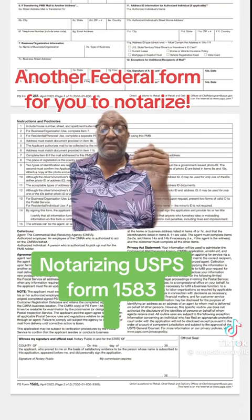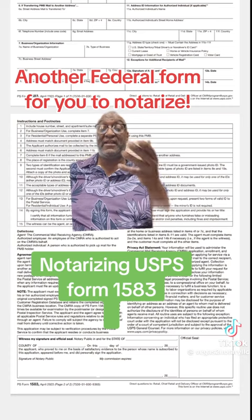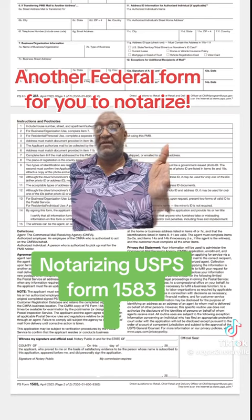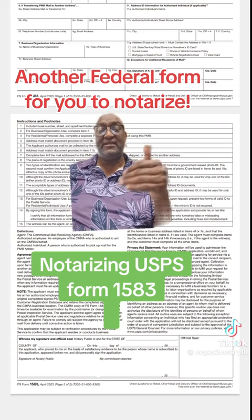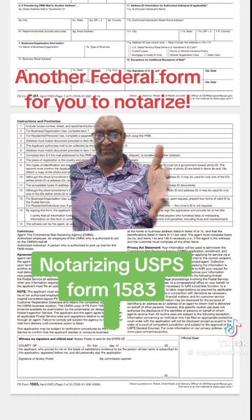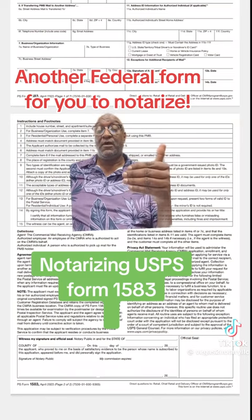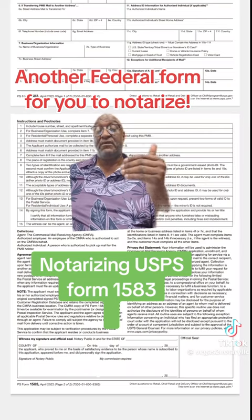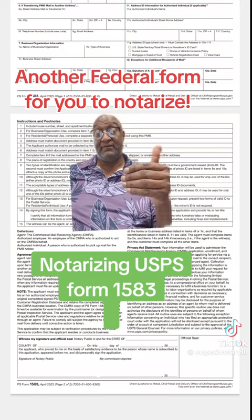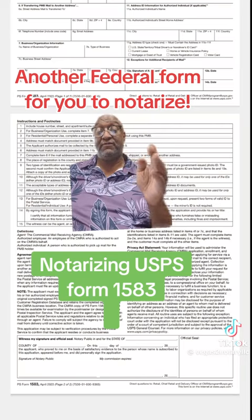Okay, so this came up for me sometime in the last month, and I'm saying, what is this? And my client said the same thing. So we're like, what is this? It was one of the first documents I had ever seen, in which the Postal Service is now asking for a notarization to happen after you fill out all of the information.